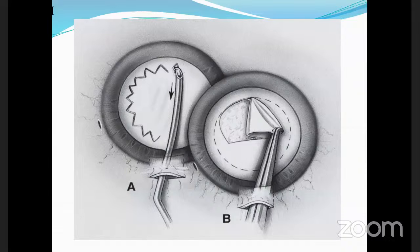Whenever you're doing capsulotomy, this is one thing which decides your surgical outcome: how centered it is, and what is the size of the capsulorhexis. So I always say, try to do it with good visualization. The focus should be good, because if your focus is not good, this is a step you can't afford to miss. So always keep a good focus.